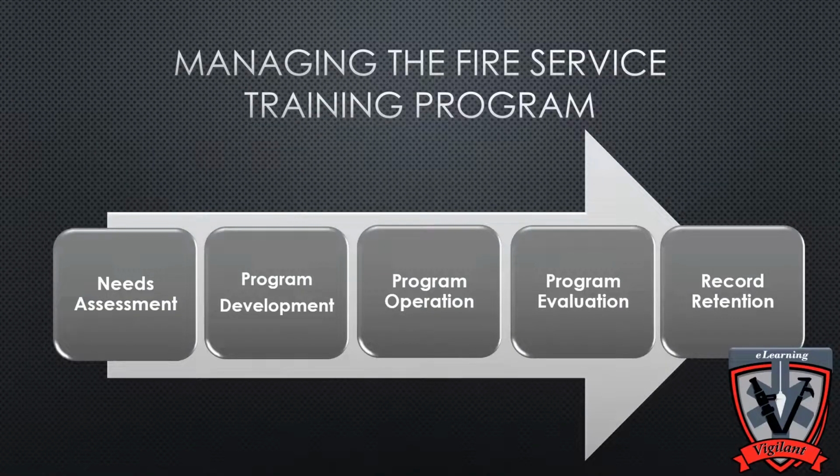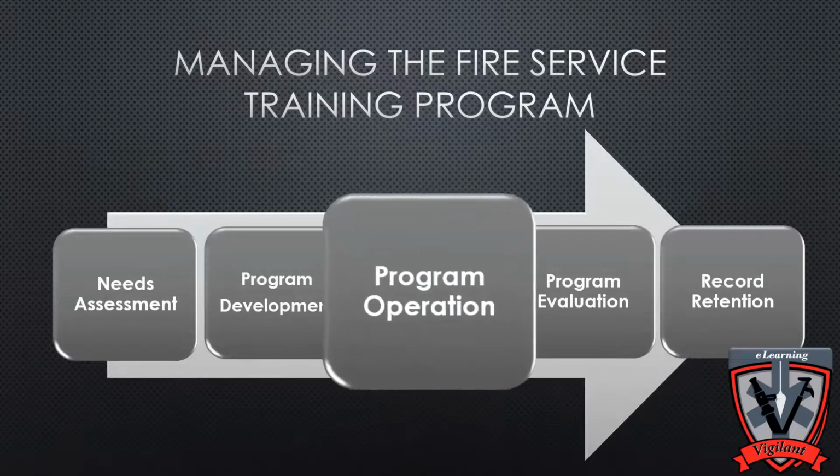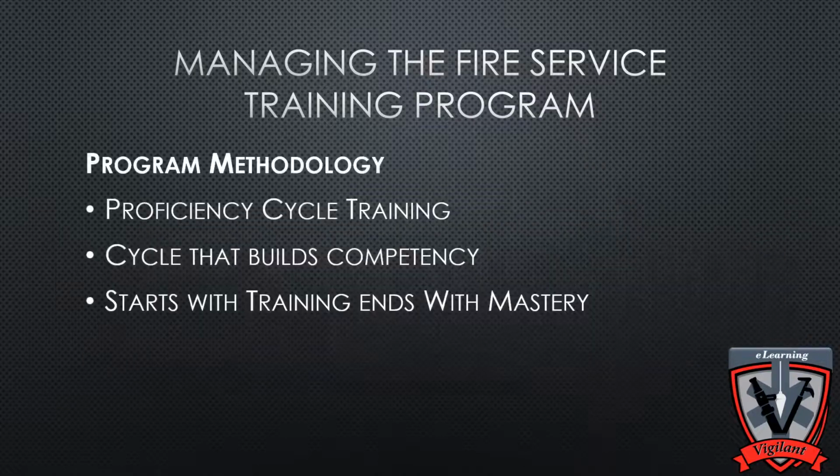So once we develop that program, we now have to figure out how we're gonna operate this program. We have all of our curriculum developed, we've built some lessons, we've built some drills, we've built a couple of different things. How do we apply it? How do we put this into a methodology is what we're going to be talking about now. How do we put it into a methodology that really works for the firefighter so that they understand and retain the knowledge that we're trying to teach them? And that's our program operation.